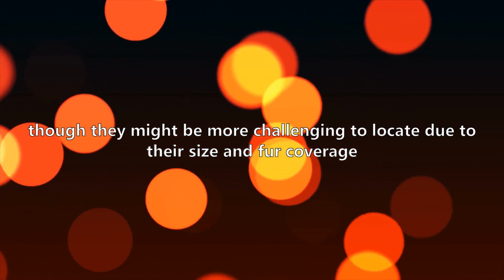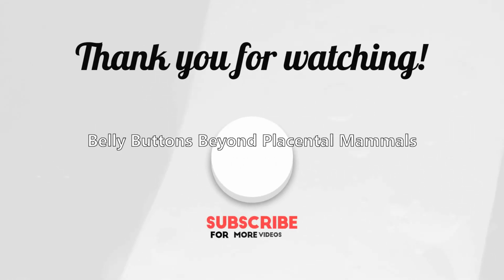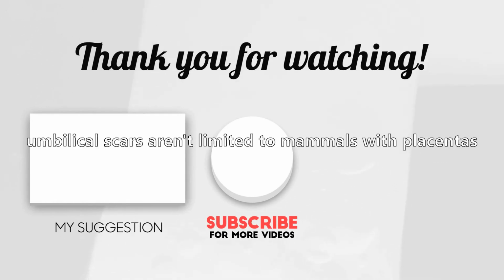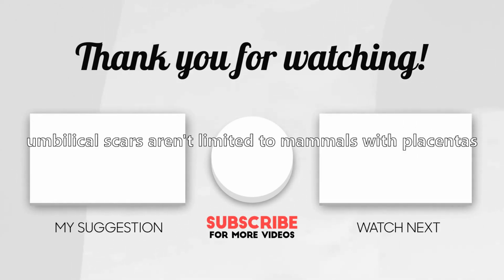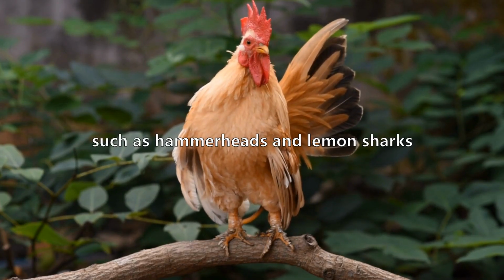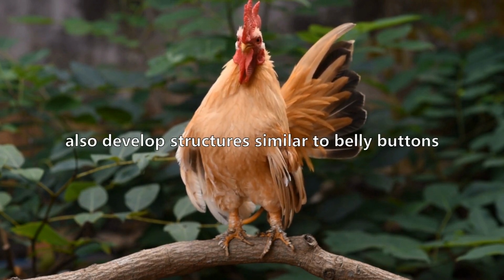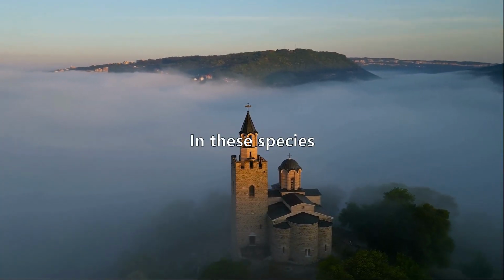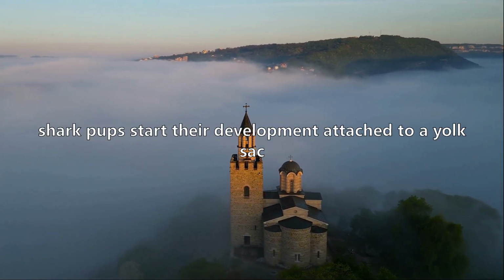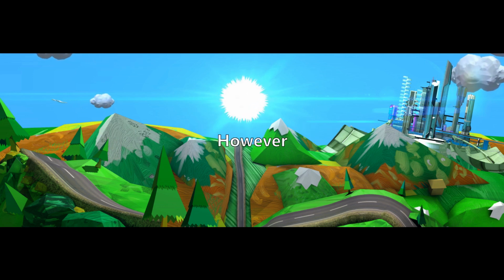Surprising belly buttons, birds and reptiles. You might be surprised to learn that birds and reptiles, despite being egg layers, also have structures analogous to belly buttons. Like mammals, birds and reptiles are amniotes, meaning their embryos develop within an amnion or sac of fluid. Inside this amnion, the developing embryo is connected to a yolk sac through an opening in their abdominal wall. Just before hatching, the embryo absorbs any remaining yolk through this opening, which then closes up and leaves a scar behind. Scientists refer to this scar as an umbilicus rather than a belly button.